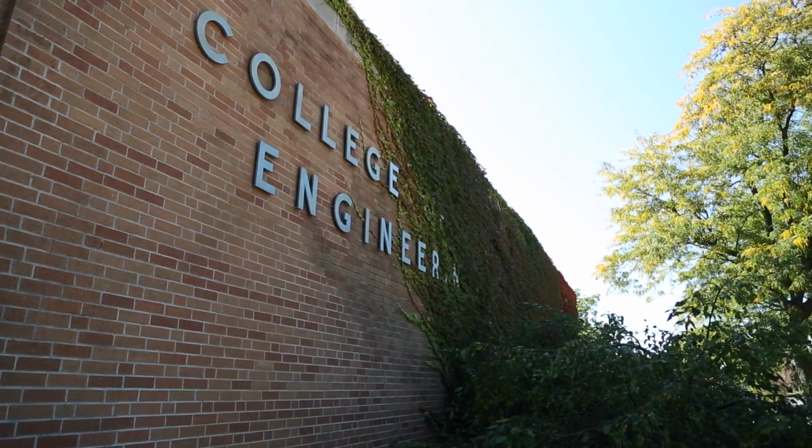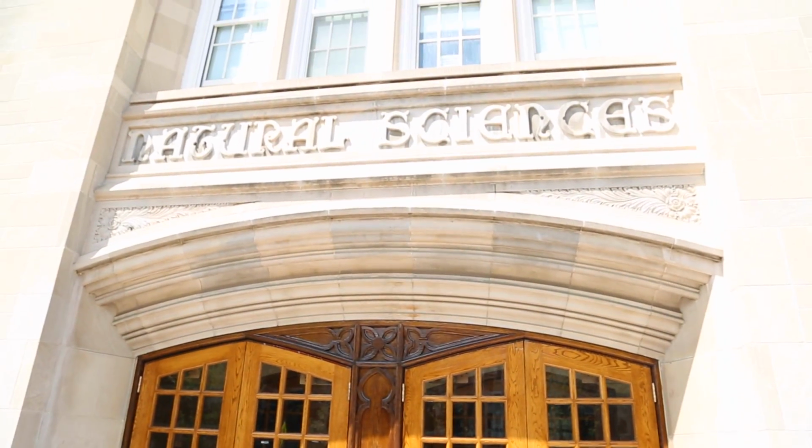Something like 60% of the hires between the College of Engineering and the College of Natural Science are going to be compute-intensive type hires. People who, as part of their research, are going to really use computation as an intrinsic part of their work. The role of computation in research is only going to increase.